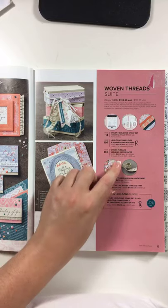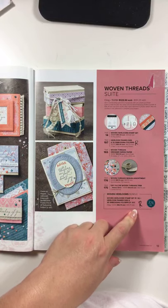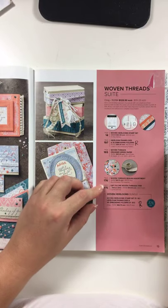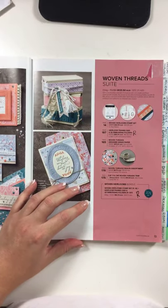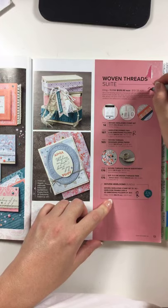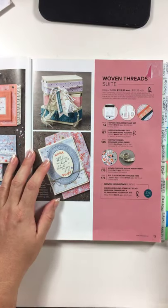The Sweet bundle, which I've already said. The Woven Heirloom bundle. Where is it? The stamp set in that bundle. The Sweet. Oh, there we go. The Sweet is retiring. Hello, Sharon. Thanks for joining me.